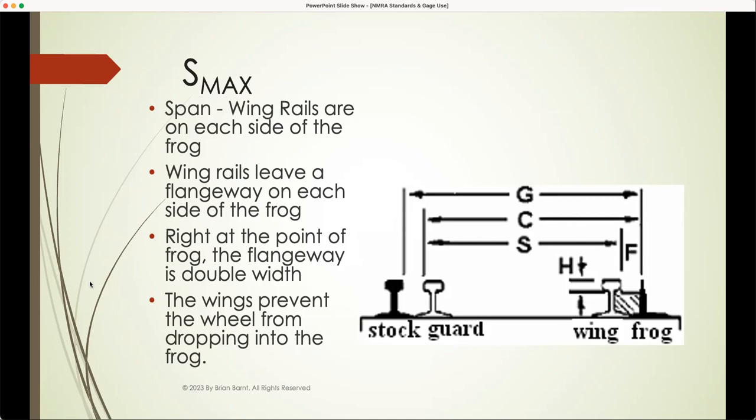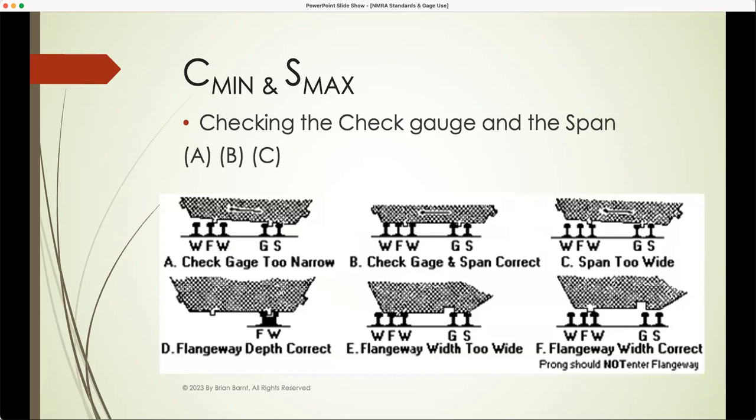So the next question on the slide is measuring C-min and C-max. On the gauge, these are the tines at the top of the gauge, opposite the track gauge. I've copied these pictures out of RP2. We're talking about A, B, and C here; we'll talk about D, E, and F in a minute. To use it, you put one tine against the guardrail, and you want it to drop in so that it's straight, not riding on the frog rail, the point of frog, or the frog rails, or hitting on the wing rail. You want it to drop in correctly. So that measures two dimensions: it measures the span and it measures the track gauge.